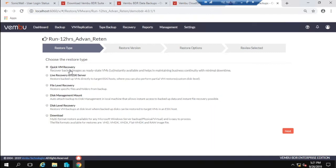So this option allows you to download the backup data into multiple file formats. So if you want to migrate the backup data from one platform to another, this download will come in handy. Even though this is my VMware virtual machine, I can just download the backup data as a VHD or VHDX, and I can migrate it to a Hyper-V environment. These are recovery options, and you have multiple reporting options.